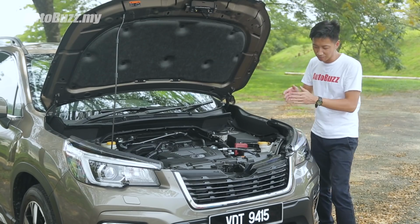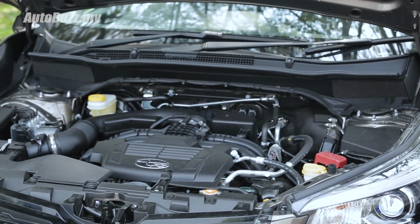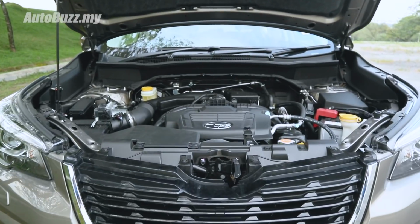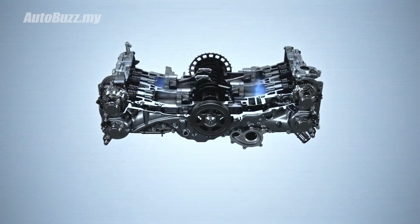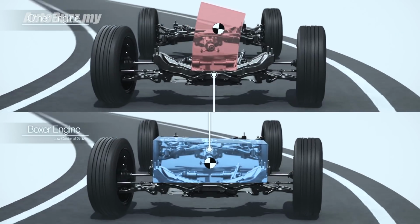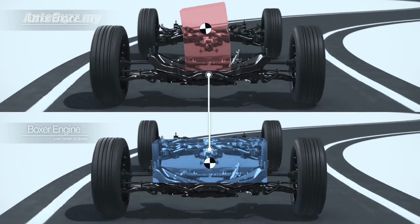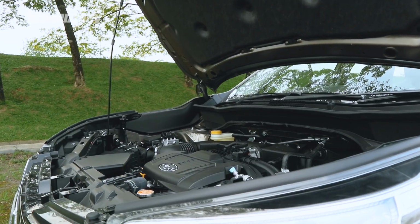Because the pistons in a Boxer engine lay on their sides, the overall height of the engine is a lot lower, allowing it to be mounted lower in the engine bay, thus lowering the car's center of gravity. Being low and flat, the weight is more evenly distributed, requiring less force to steer the car, improving the car's steering response.